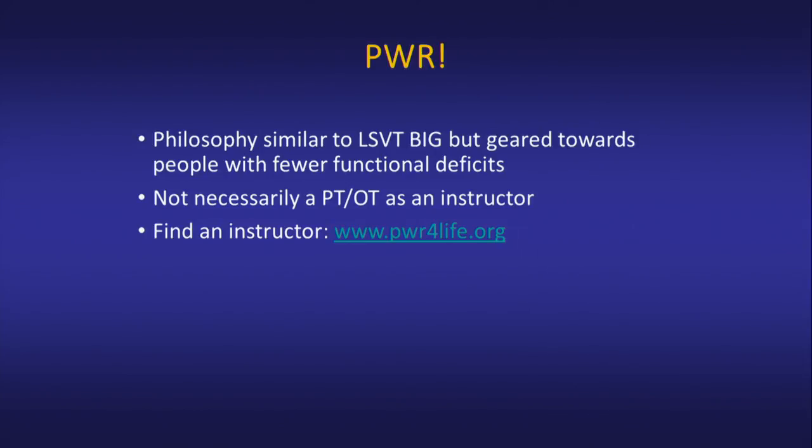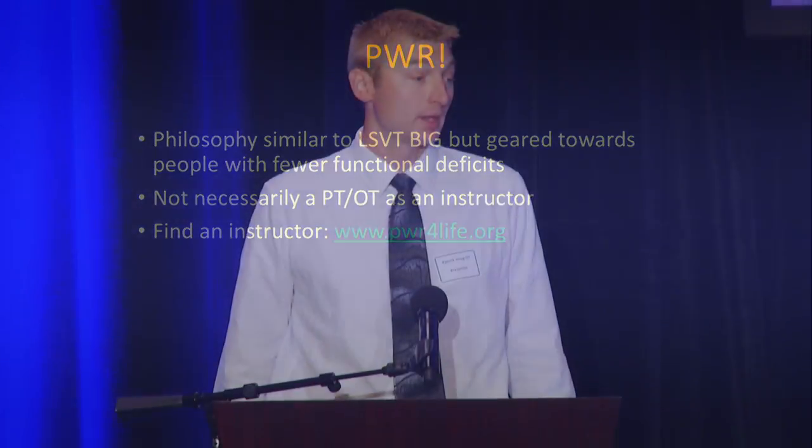Another exercise option that's been gaining popularity is called PWR. It's a Parkinson's wellness-focused exercise activity. The philosophy is similar to LSVT, but it's geared towards people with less functional deficits. It's also an instructor-led course, but the instructor doesn't have to be an OT or a PT. It can be somebody who's very interested in exercise and physical activity and wants to work with the Parkinson population. I guess in this group, they're consistently changing their program, adding new things based on new research that comes out, so their program may be a little more dynamic than others.